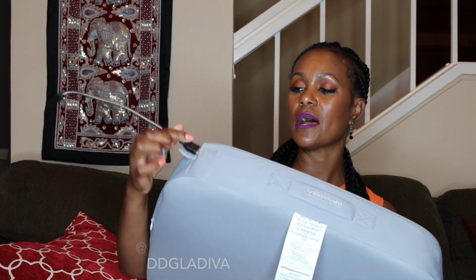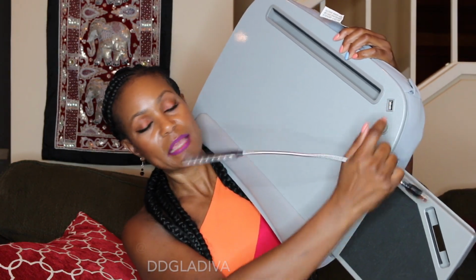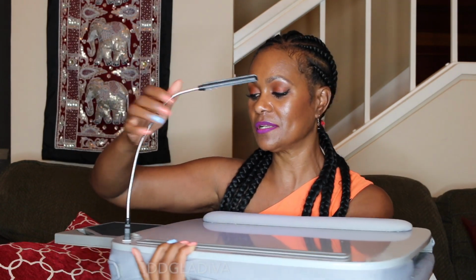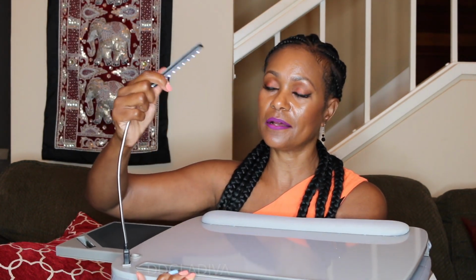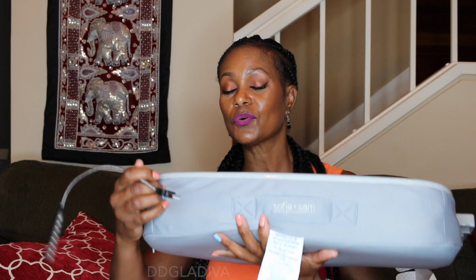So in this little slot there is a space for this, which is a light, and it plugs into this little slot right there, and then it has an off and on button, so you just plug it in and then the light comes on, as you can see, so you can use it in the dark. And then if you don't want it on anymore, you can just push a little switch and turn it off, and then you can store it back in this slot right here. So it's really cool. I really love this thing. It's very functional, and yeah, so love it.